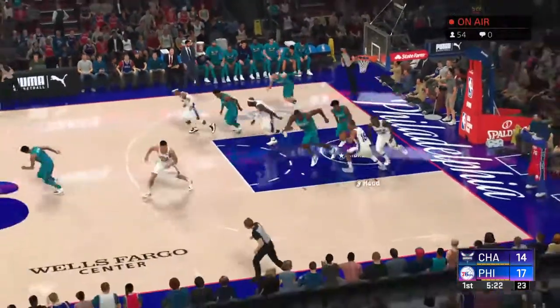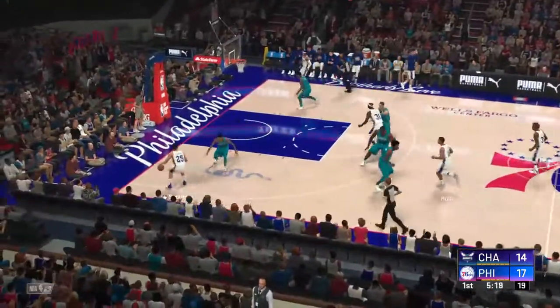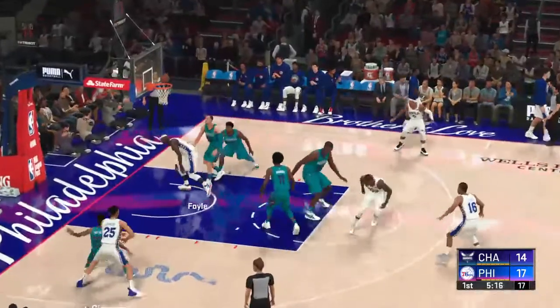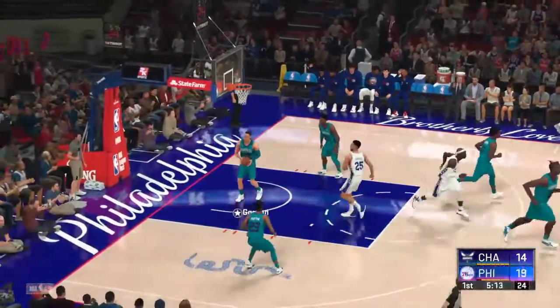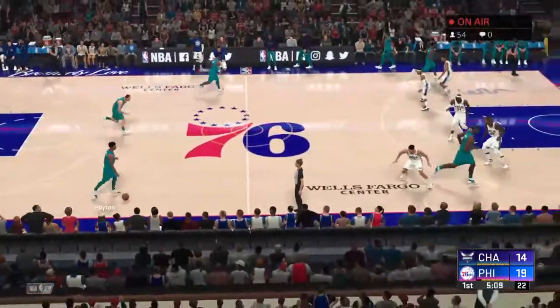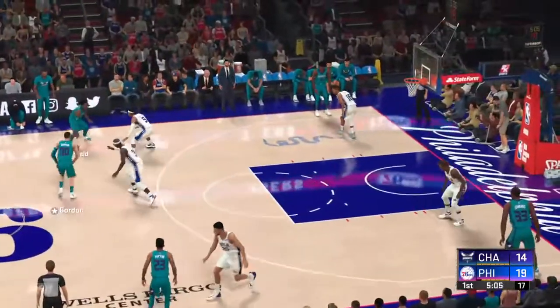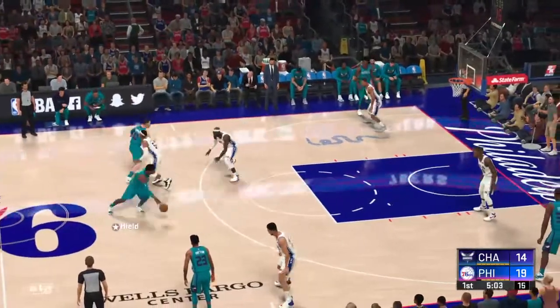Anunoby, and it's sent back by Howard. And, you know, this is a definite strength of Howard's game. I think he's a rim protector of an elite level. And there's the bucket from Foyle. And really, it's been a major aspect of their offense in the early stages here. Their success working the ball inside and getting points from close range.